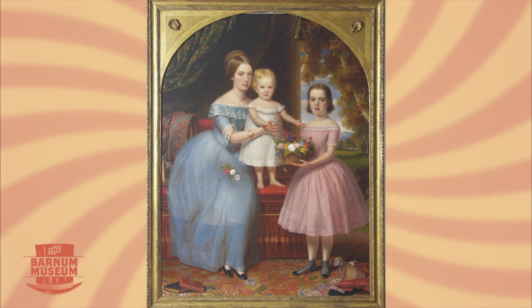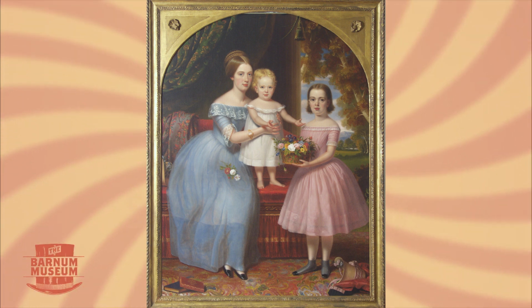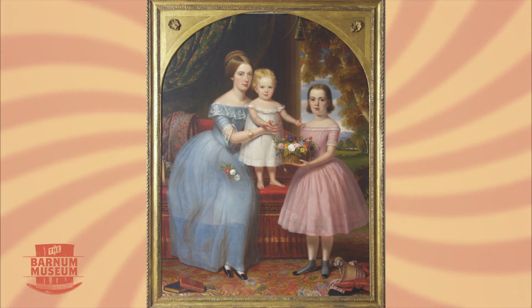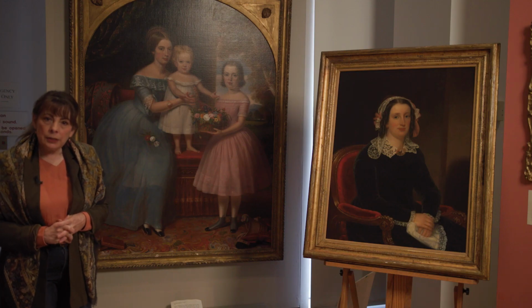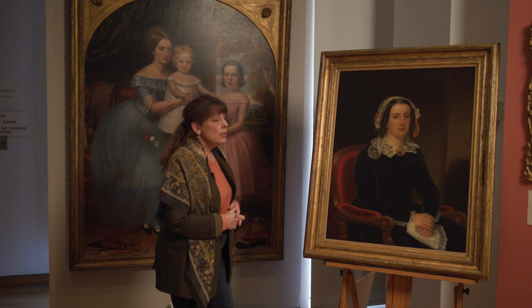This is a charming depiction of the Barnum girls and a portrait that can be easily enjoyed by people today. It doesn't have the kind of darkness and formality that many early portraits do. Now, let's take a look at Charity Barnum's portrait, also by Frederick Spencer.